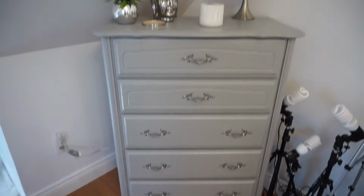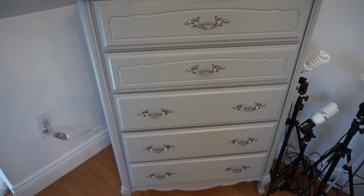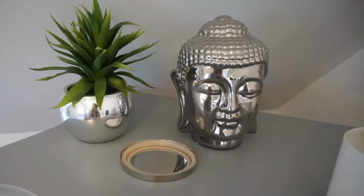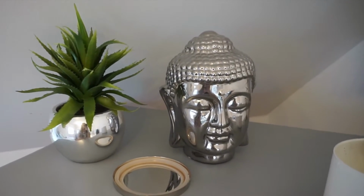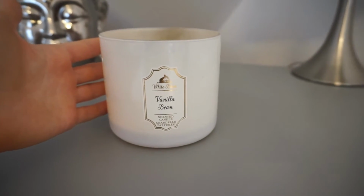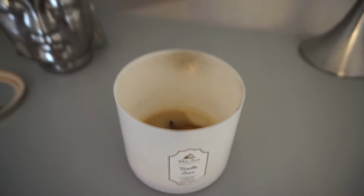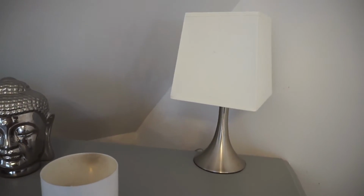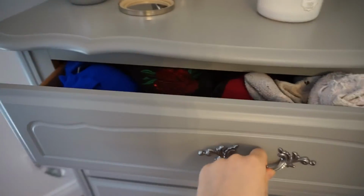So moving over here, this is where I keep bathing suits, socks, underwear, pajamas, stuff like that. I got both of these from Winners, which is basically like a Marshalls or TJ Maxx if you don't know what that is. Over here I have a candle burning. This is just from Bath & Body Works. It's one of my favorites. Vanilla bean. I love it. It's literally almost done. And then I have this really ugly lamp that I hate. I am dying to get a new lamp. I hate that lamp so much. Inside my drawers are pretty messy, as you can see.